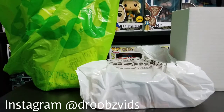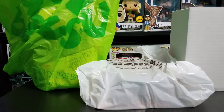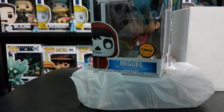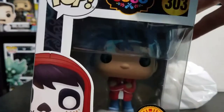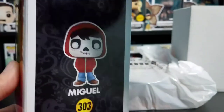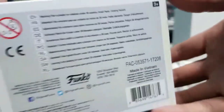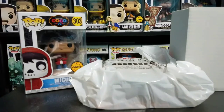We didn't find Hit at Toys R Us, but we did get some pretty good things today. As you guys saw in the video there, I found this Miguel Chase right there on the shelf at Toys R Us. His box looks good too, which is pretty awesome, but there is some weird yellow staining at the top and on the bottom here. I remember they had this issue with the Walmart Cyborg Pop from Justice League. That'll be an easy box swap to do, so maybe I'll do that.